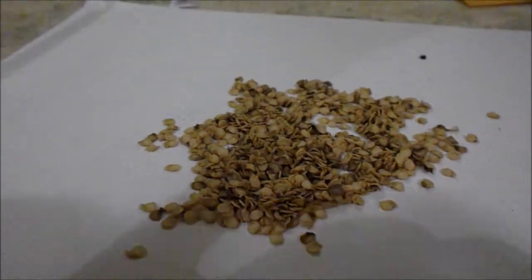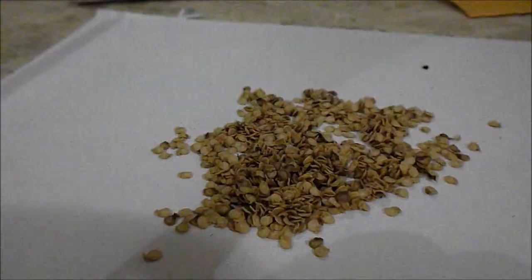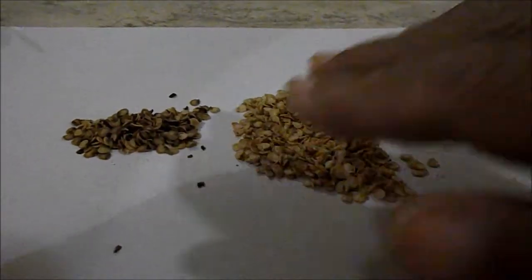Seeds. So let me do this and then I'll show you what I've done. Okay, now you can tell the difference.